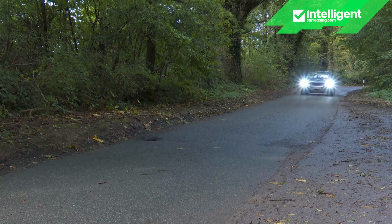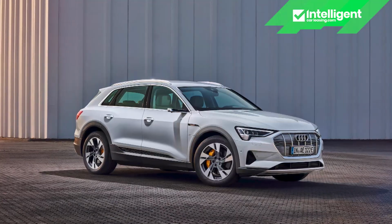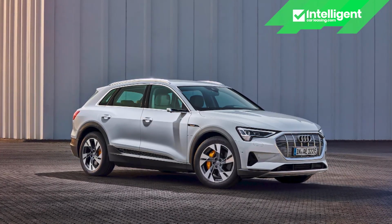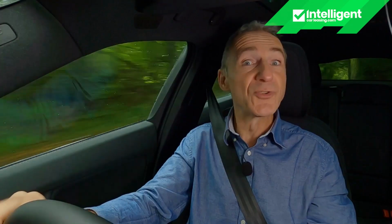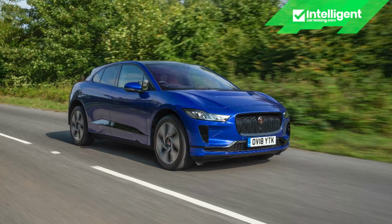You would need to find around £15,000 more than Polestar requires here if you were to choose an Audi e-tron Sportback 50 Quattro at 215 miles or a BMW iX3 at 285 miles, and around £20,000 more if you were to choose either a Mercedes EQC at 259 miles or a Jaguar I-Pace at 300 miles.